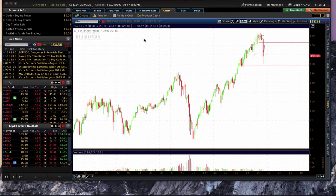But before we get to that, we have a lot of market info to cover, and I'm going to start with the Diamonds, which is the Dow Jones Industrial Average ETF, ticker symbol DIA.